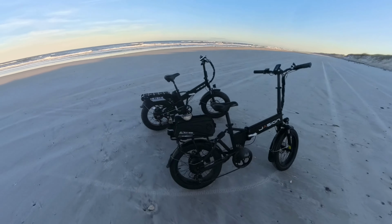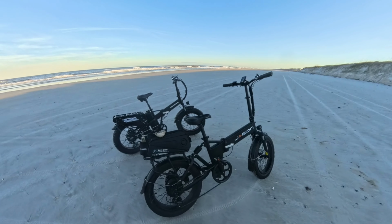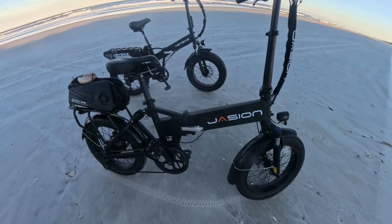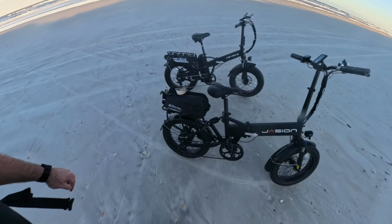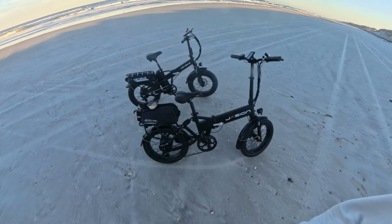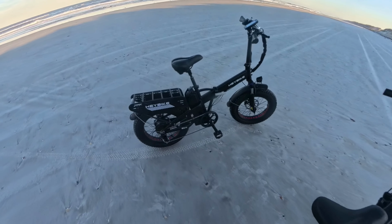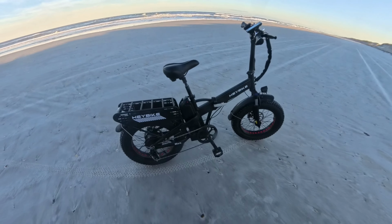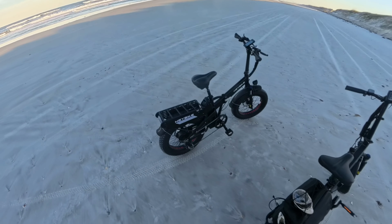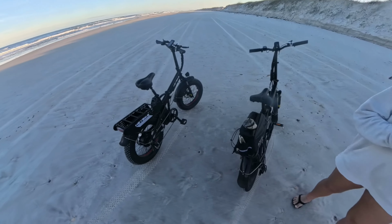And these bikes, the first one I don't really recommend too much. Mine, it's okay. Jasion, it's a good bike. It takes you really far. It doesn't go as fast as this other one. This other one is called Hay Bike, and it's the Mars 2.0, which is an awesome bike. It goes about 30 miles an hour right off the start. This one goes about 20.